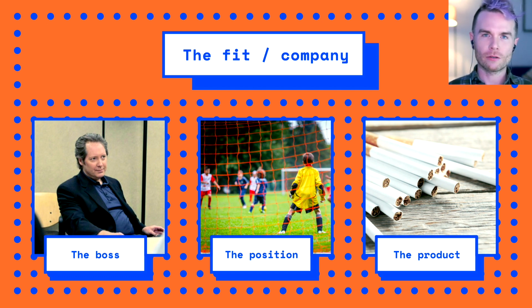You want to make sure that your boss is somebody that you can respect. If you can, try to meet with them if you're going through the interview process as well. Ask to speak to the boss. You want to know who you're going to be working for.